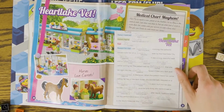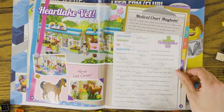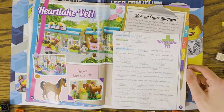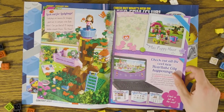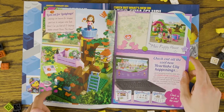Heart Lake Vet. They did have some cool sets. I like the colors, the more pastel colors that they use in these sets. You can get a lot more rare pieces with these sets, so that's really cool. You have a little Mad Libs there. They do a really good job of showing off the different sets and having activities, and there's a lot packed into this little magazine. I'm impressed.